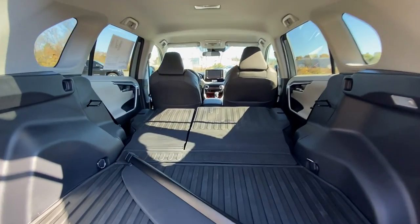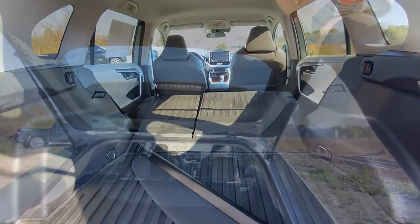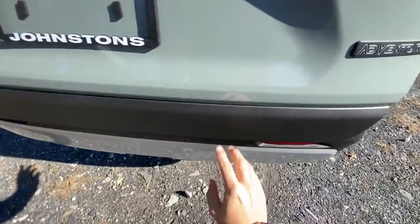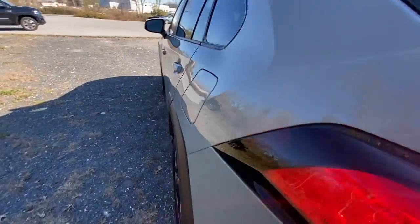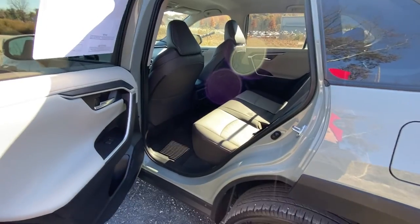But let me get these seats back up, put the tonneau cover back in, and we'll check out the back row where the passengers and kids will go. All right, so here's what it looks like entering the RAV4 into the back.